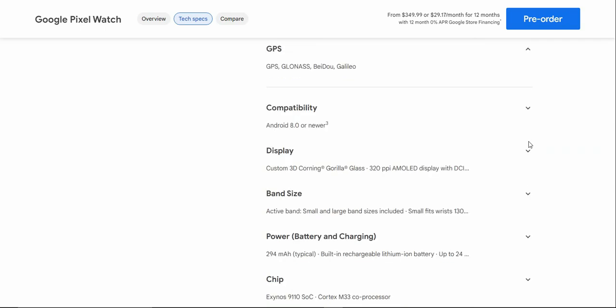Y'all guys have GPS, GPS GLONASS and all that. Compatibility, you guys have to have an Android device with Android 8.0 or newer. So it's very generous there of Google to do that. Yeah, I think you can use the Pixel Watch on any Android phone, right? I'm sure you can. I don't see why not. But you have to have at least Android 8.0 to use the Pixel Watch on your phone.